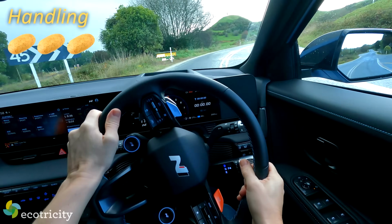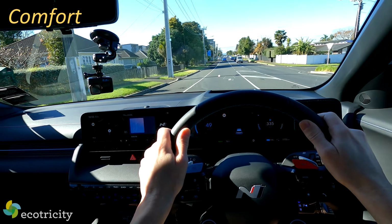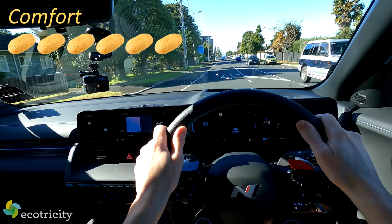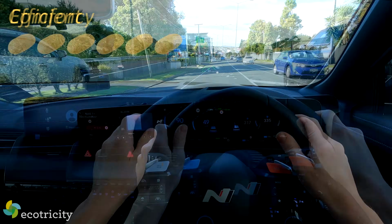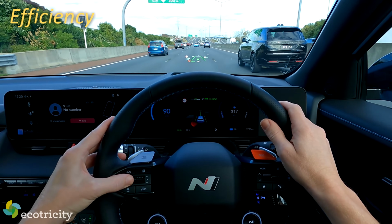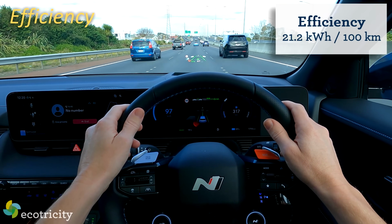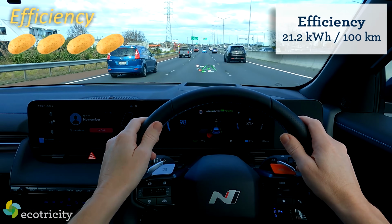Handling's also brilliant, a rare 10 spuds once again. As for comfort, it's surprisingly good when you switch it to civilized mode, but it's still a bit firm, so 6 spuds there. Efficiency is not amazing though, its bigger battery and the performance upgrades means it's 100 kilos heavier than the heaviest Ioniq 5, plus it consumes 2 kilowatt hours more per 100 Ks, so it gets 4 out of 10 spuds there.